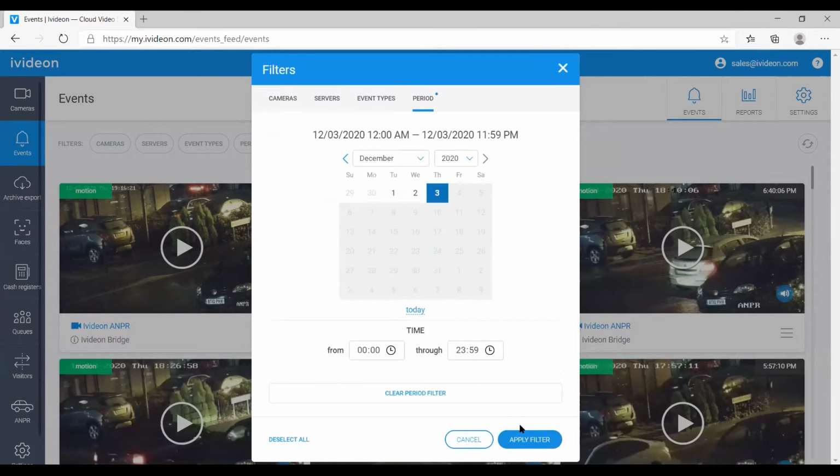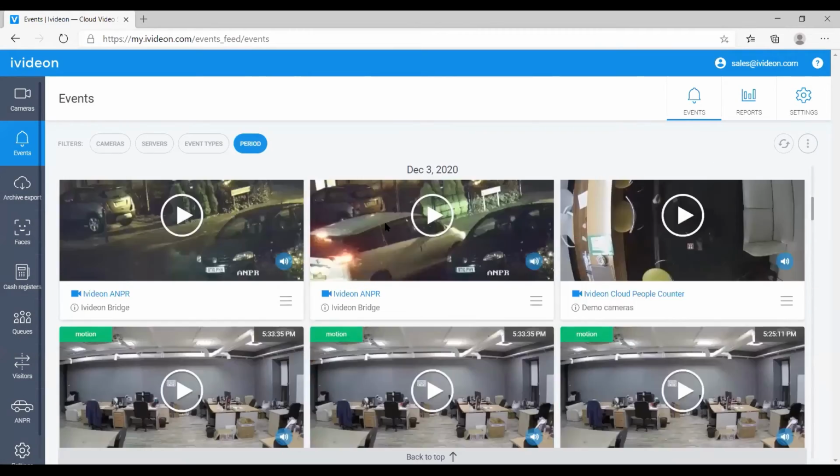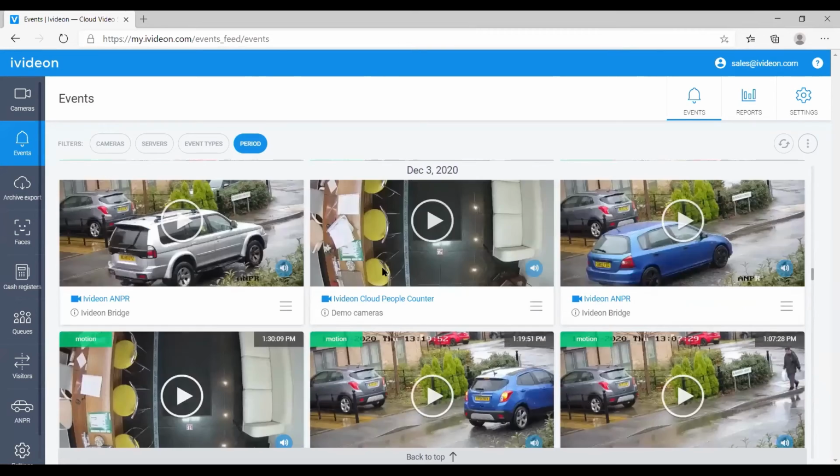So let's say we just want to see events from today. There they are. So if I scroll down, there will be only events from today and no events from prior to December 3rd.